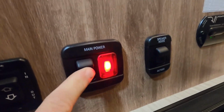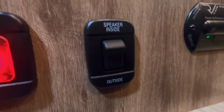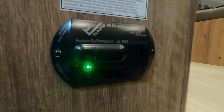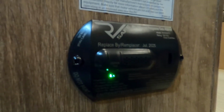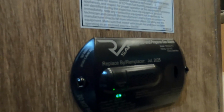This is your main power. You can turn on and off the power to the unit. Your speakers, you can change it from inside to outside. And this is your 12-volt carbon monoxide detector. The reason I mentioned this 12 volt, it's always running off your battery. So keep that in mind when you're sitting somewhere for a while. If you're not plugged in, get them batteries charged up.